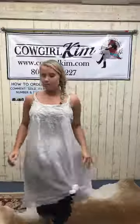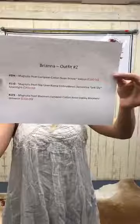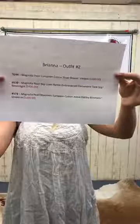So item 110, $400. Let me just show y'all my full outfit roster just in case I went through too fast. $294 was my blue top, for $300. My slip is item 110 for $400, and the pants are item 173 for $350. Just wanted to show y'all that in case you didn't catch a number or a price.